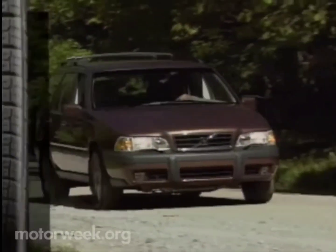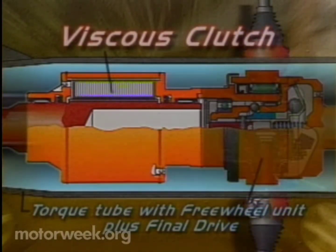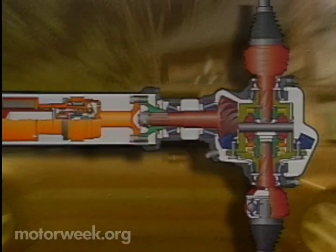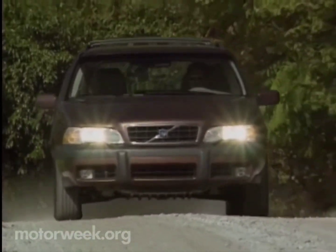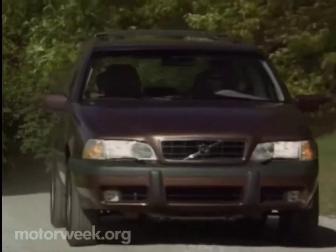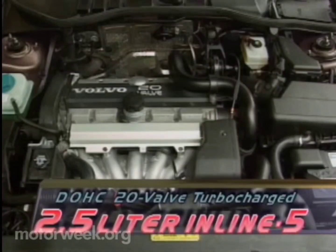The next link in the chain is the cross-country's all-wheel drive system. It uses a centrally mounted viscous clutch to automatically distribute up to 95% of the available engine power to the end of the car with the most traction. The front wheels also get standard low-speed traction control, while rear wheel power is spread out by a locking differential. Power which comes from Volvo's 2.5-liter light-pressure 5-cylinder turbocharged engine.